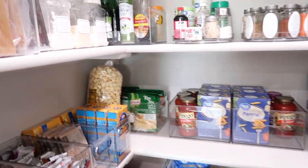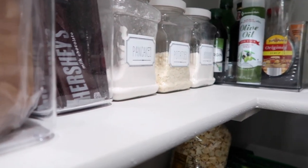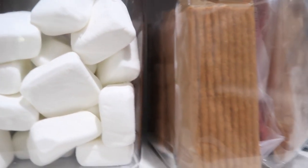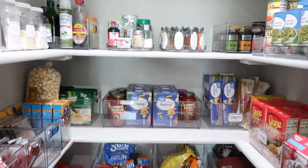I will say I used to have a ton of these clear containers that I would empty stuff out into, kind of like right here, but it just became so much work, and we don't eat a ton here, so food was going bad.